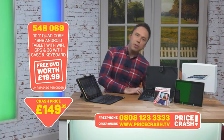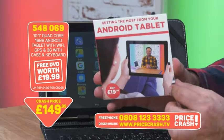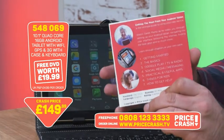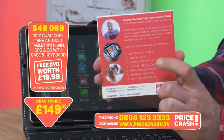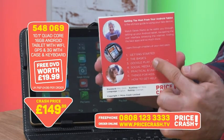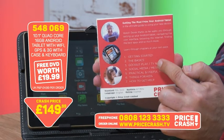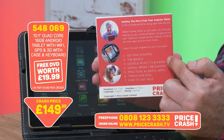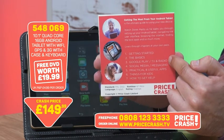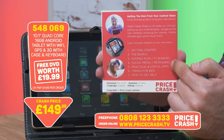And remember, my DVD, which we're now including here as well, is over an hour's worth of a step-by-step guide from me directly, taking you through literally what is included when your tablet arrives, how to set up the basics, so how to set the time and the date and things like that, and then setting up Google Play so you can go and find your apps, how to watch your TV services, how to listen to your favourite radio stations, how to go onto social media, your Twitter, your Facebook, your Instagram, all of that kind of thing.